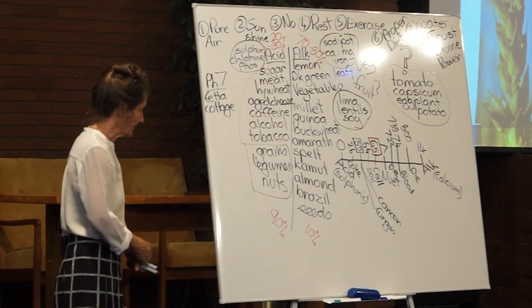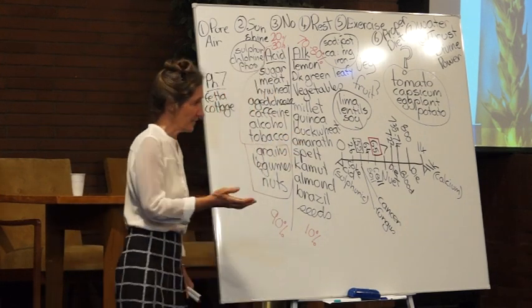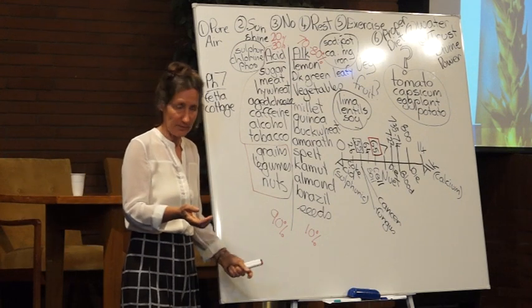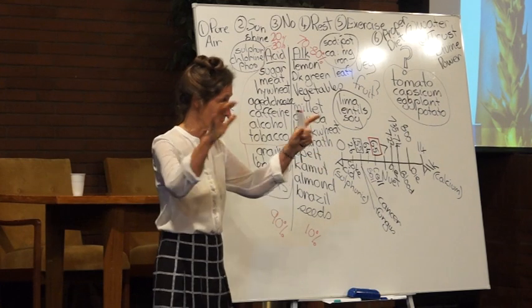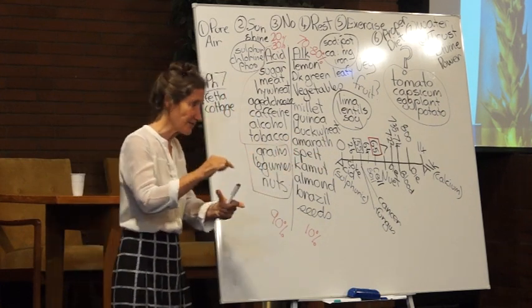Now the gardener, he can play with the pH of his soil to get different effects in different vegetables. Are you familiar with the hydrangea plant? The hydrangea plant is a big bush and it has big flowers, and every flower has lots of little flowers in it.